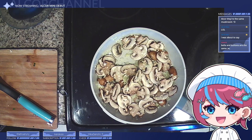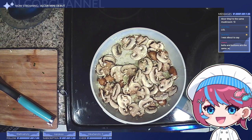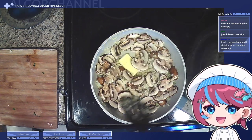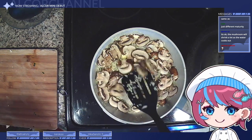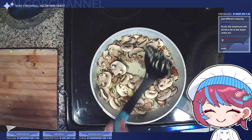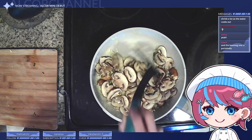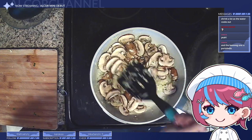They're the same mushroom. Oh, okay. Bellas and buttons are the same. Okay, so they're just different sizes. I know that the really big portobello mushroom is just a bigger baby Bella. Are they also the same as the cremini mushroom? Actually, is that what I got? I'm not even sure what I got. Melt, butter, melt. Yes, and the big one is portobello. Okay, okay, I am learning.